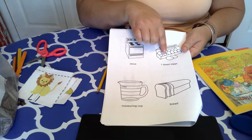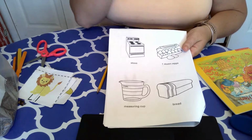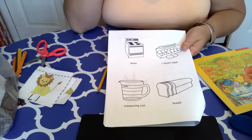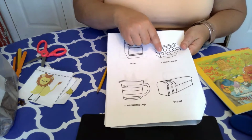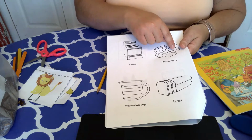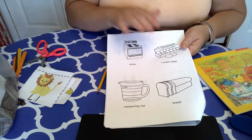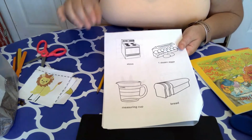Next, we have this picture. What is this a picture of? Right, these are eggs. And this is 1 dozen eggs. Do you know how many eggs are in a dozen? Let's count. 1, 2, 3, 4, 5, 6, 7, 8, 9, 10, 11, 12. There are 12 eggs in 1 dozen. So when you buy a carton of eggs from the store, you know that you're getting 12 eggs.